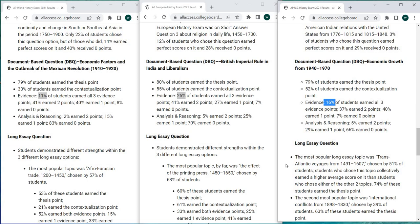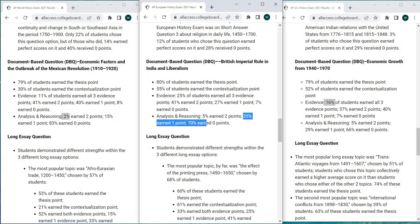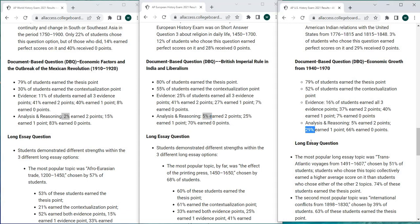What about the analysis and reasoning point? Out of the 2, the GOD point is probably harder, but that what's called the CAP point, where you're getting the motivation behind the writing, is really, really tough. Look at that. Only 15% in world got that point, and only 2% got the GOD point. In European history, 25% got the CAP point, and only 5% got the GOD point. In U.S. history, 29% got the CAP point, and only 5% got the GOD point.